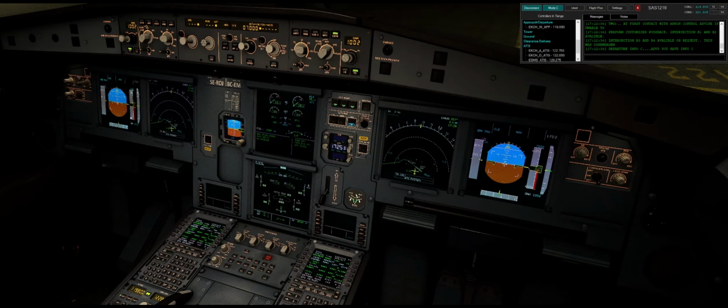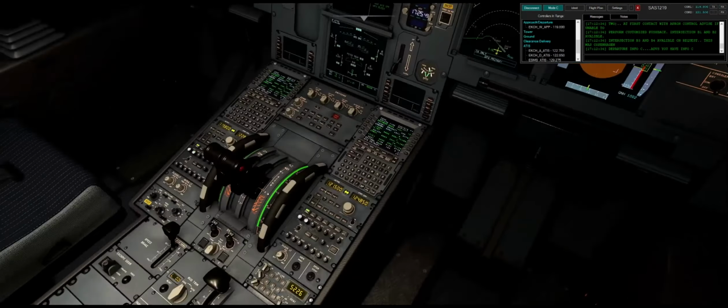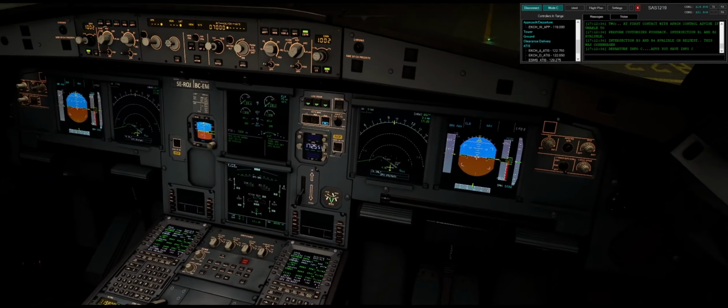Copenhagen, Scandinavian 2-9er Fox, request push and start. Scandinavian 2-9er Fox, QNH 1002, push and start is approved. Release point Yankee 2. Not required. Correct. Release Yankee point, one. Yankee 2, push and start is approved, QNH 1002. Scandinavian 2-9er Fox. After start check is complete.